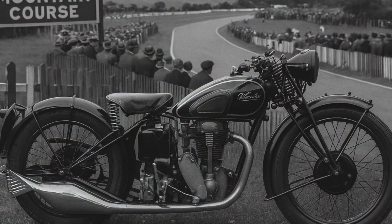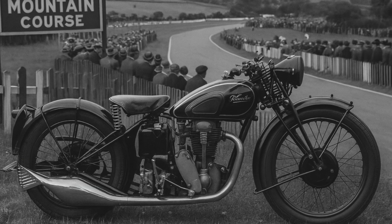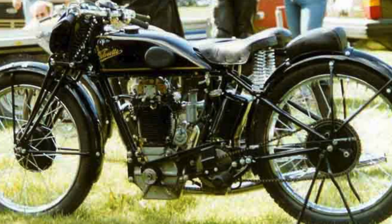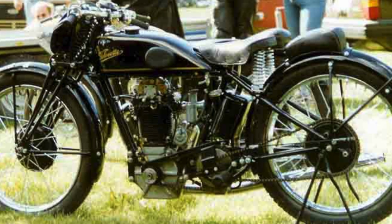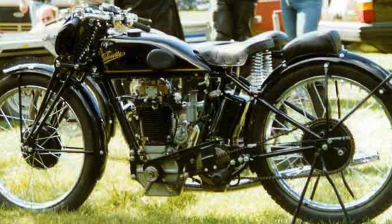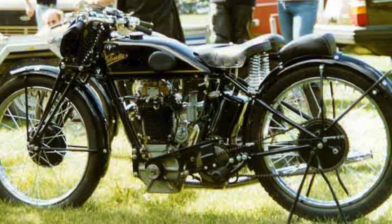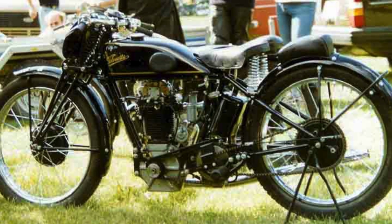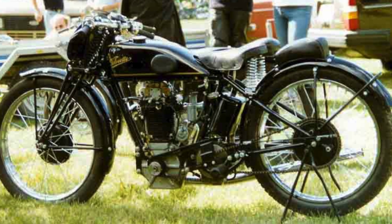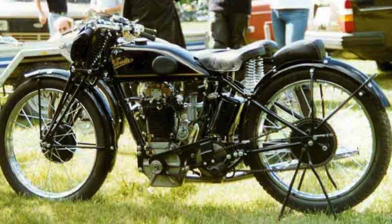Enter the K-Series, a family of overhead camshaft singles that would define the brand's engineering reputation. In 1925, Percy Goodman introduced the KTT, K-Twin Type 348cc OHC engine, dry sump lubrication, lightweight frames, inboard clutch, and the world's first positive stop foot gear change. Only racers usually had hand shifts at that time. This was a game changer.